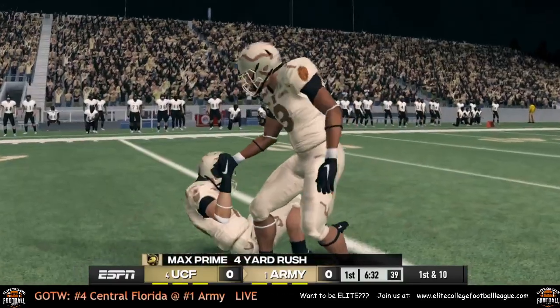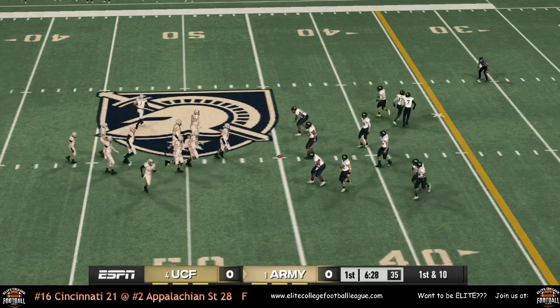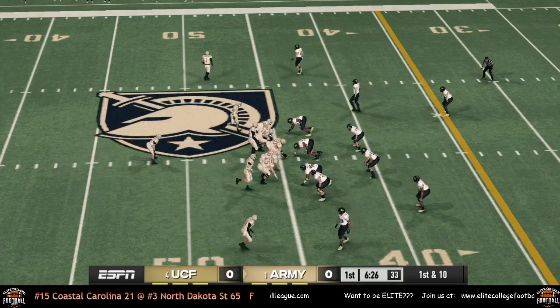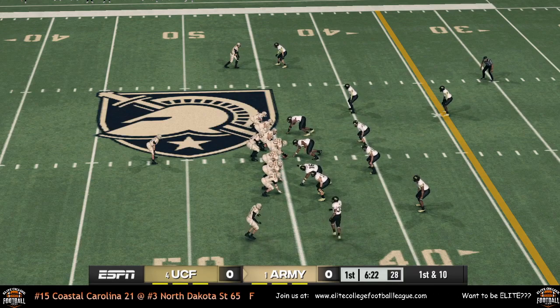Picks up another first down. Well, this really works on a defense's psyche. You can see the guys on defense right now just trying to catch their wind. Once again, they had a chance to bring this drive to a halt, but were unable to do it. The offense really seems to be clicking right now.